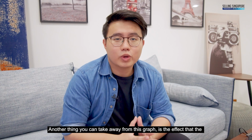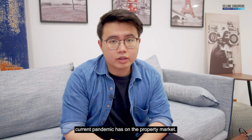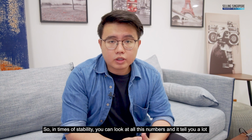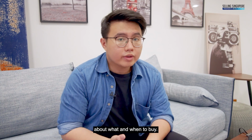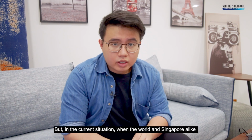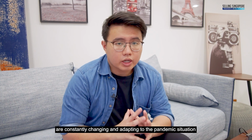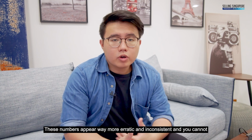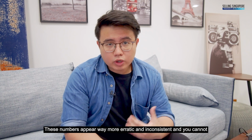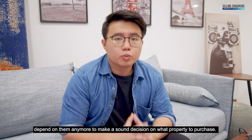Another thing you can take away from this graph is the effect that the current pandemic has on the property market. So, in times of stability, you can look at all these numbers and it tells you a lot about what and when to buy. But in the current situation when the world and Singapore alike are constantly changing and adapting to the pandemic situation, these numbers appear way more erratic and inconsistent, and you cannot depend on them anymore to make a sound decision on what property to purchase.